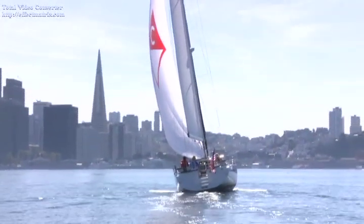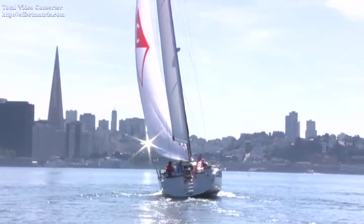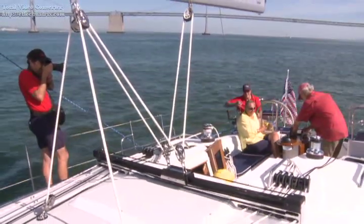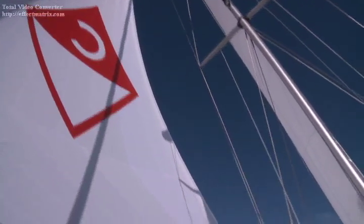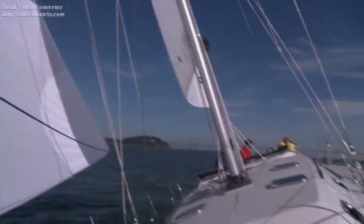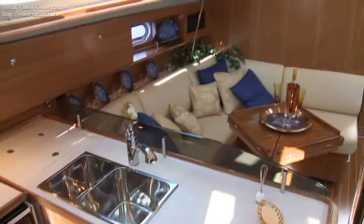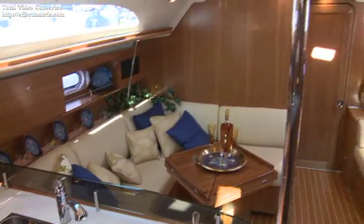Things again slowed down a bit as we edged closer to San Francisco, giving Billy an opportunity to shoot some great lifestyle shots. The chase boat then whisked Billy off to a waiting helicopter for some aerial shots. In the meantime, we'll duck down below and show you the 445's spacious interior.